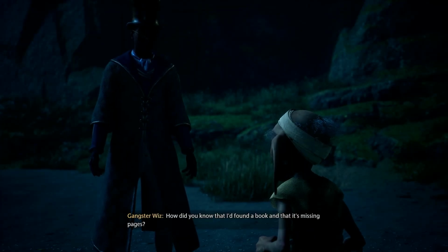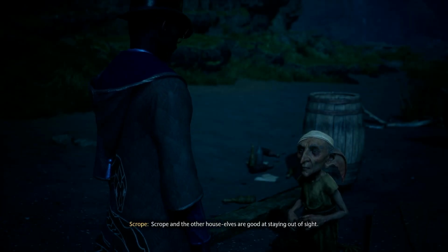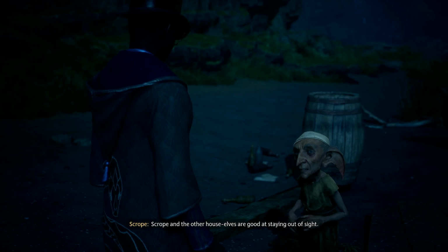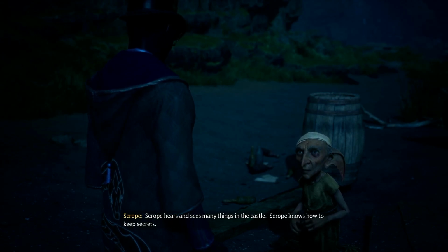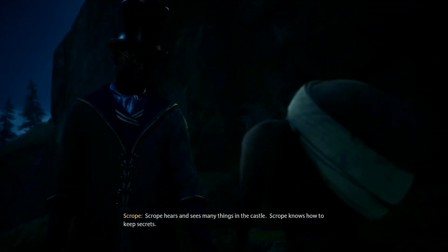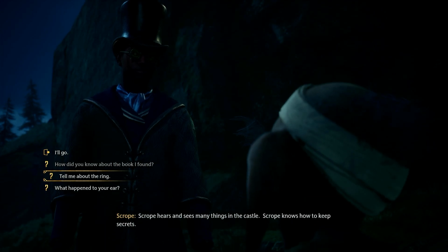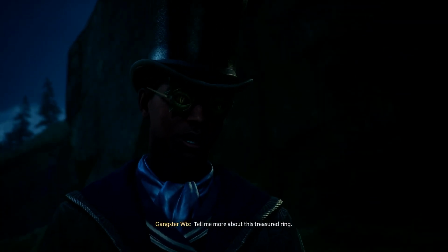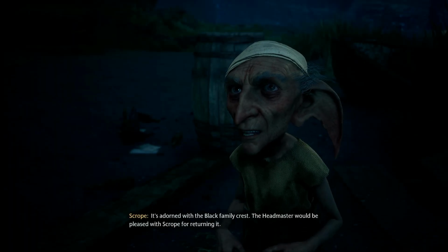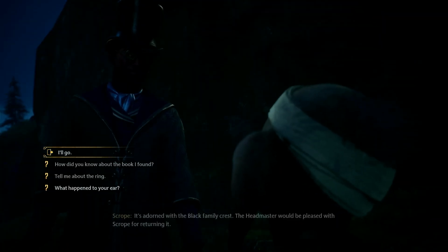How did you know that I'd found a book and that it's missing pages? Scrope and the other house elves are good at staying out of sight. Scrope hears and sees many things in the castle. Scrope knows how to keep secrets. Tell me more about this treasured ring. Oh, it's adorned with the Black family crest. The headmaster would be pleased with Scrope for returning it.